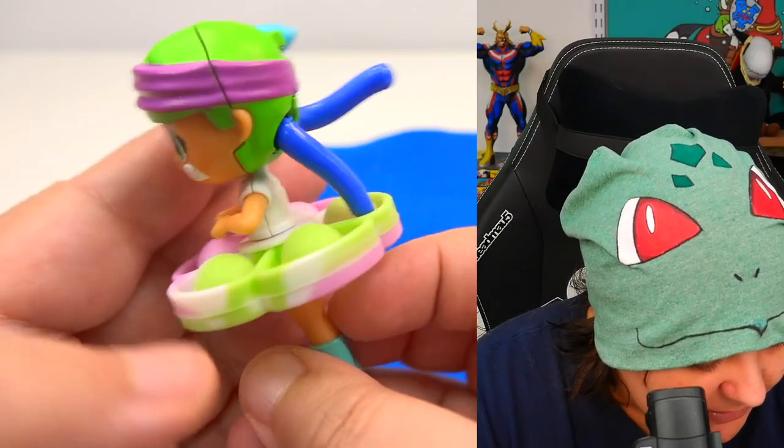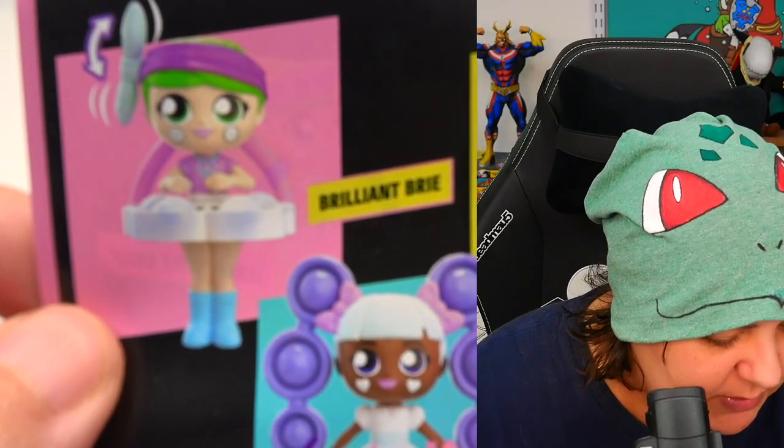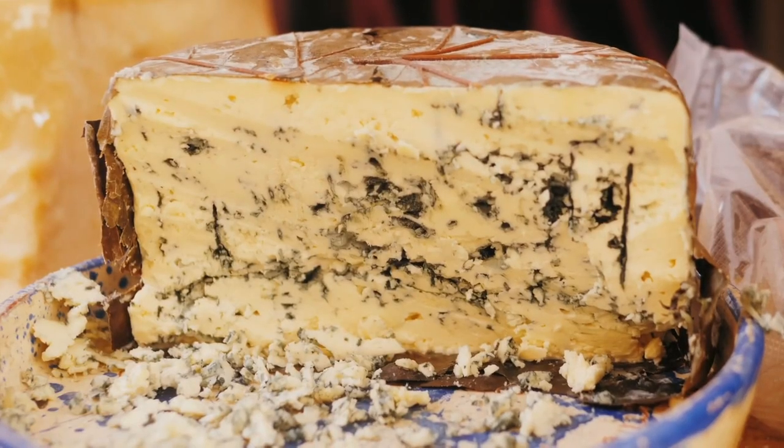She's cute. Oh, I really want to pull on these, but not yet. Hang on. And her name is Brilliant Brie, like the cheese. I like Brie cheese. Kind of like stinky cheese, actually. You know the blue cheese? I really am a huge fan of blue cheese. Let me know if you hate it in the comment section.